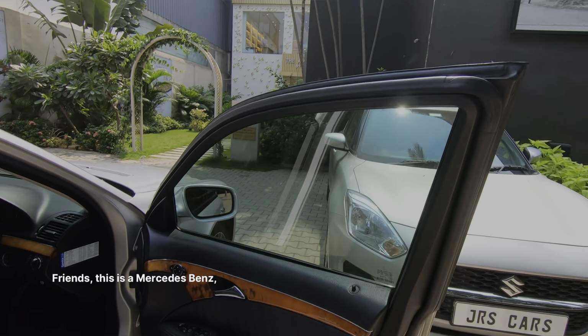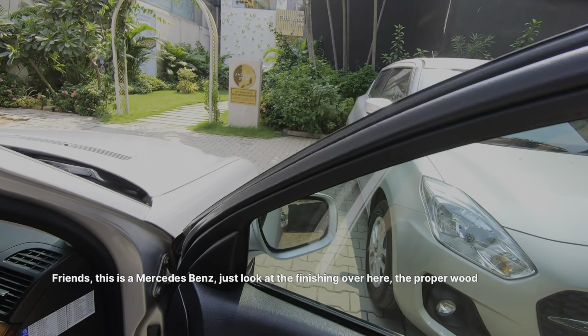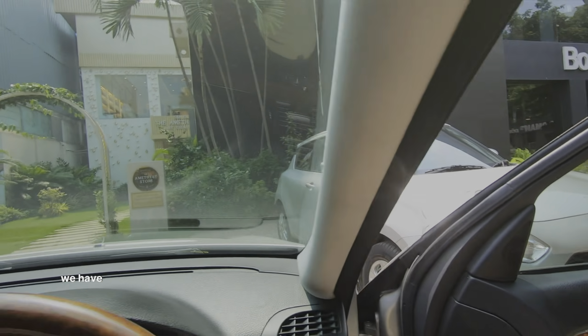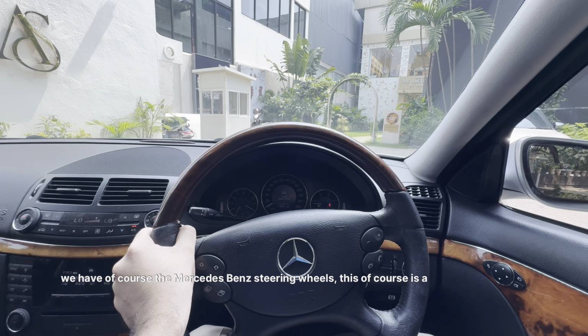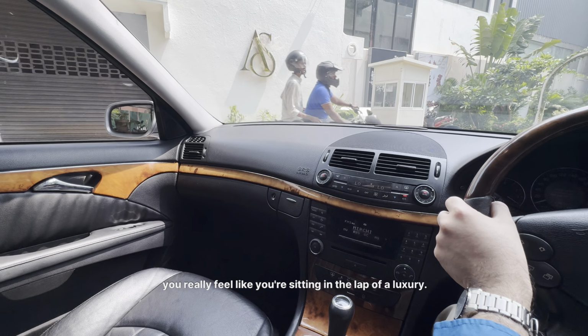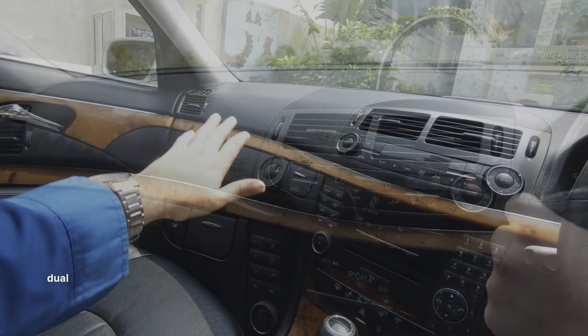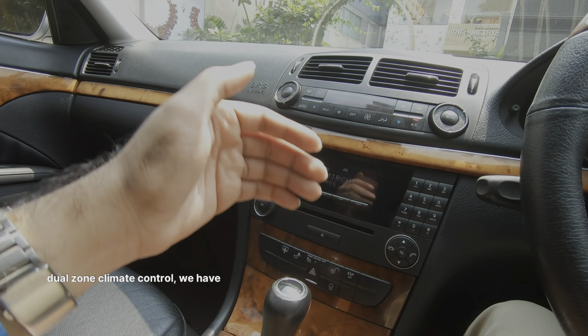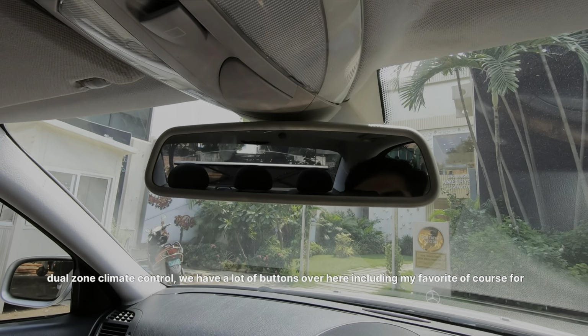Friends, this is a Mercedes Benz. Just look at the finishing over here, the proper wood finish. If we get inside, we have of course the Mercedes-Benz steering wheel. Sitting in this car you really feel like you're sitting in the lap of luxury. Friends, of course we have this beautiful black leather over here, this wood finish over here, dual zone climate control. We have a lot of buttons over here, including my favorite of course for the rear blind.